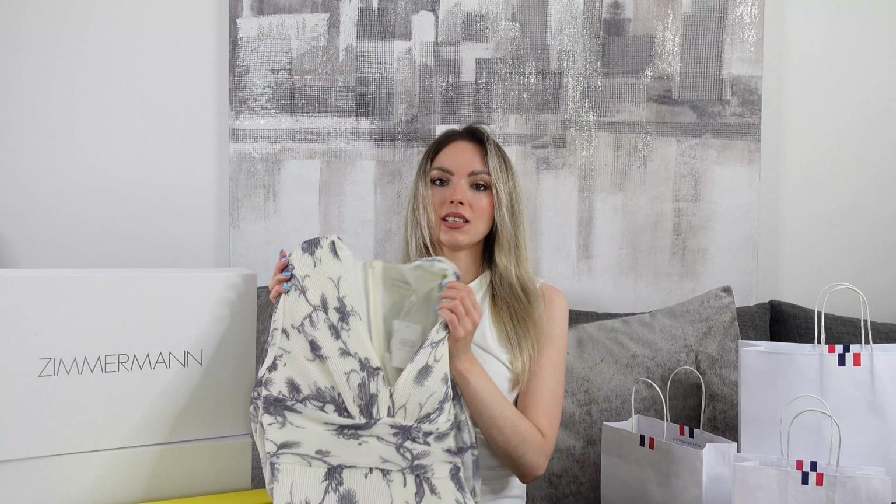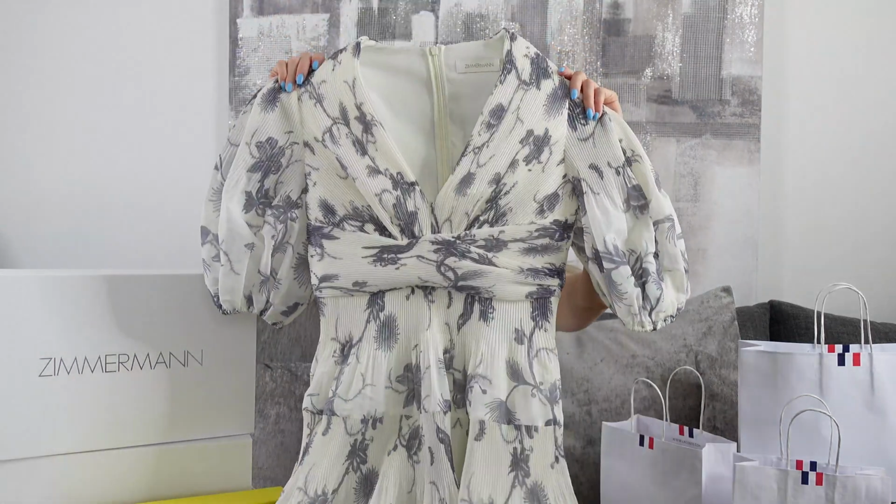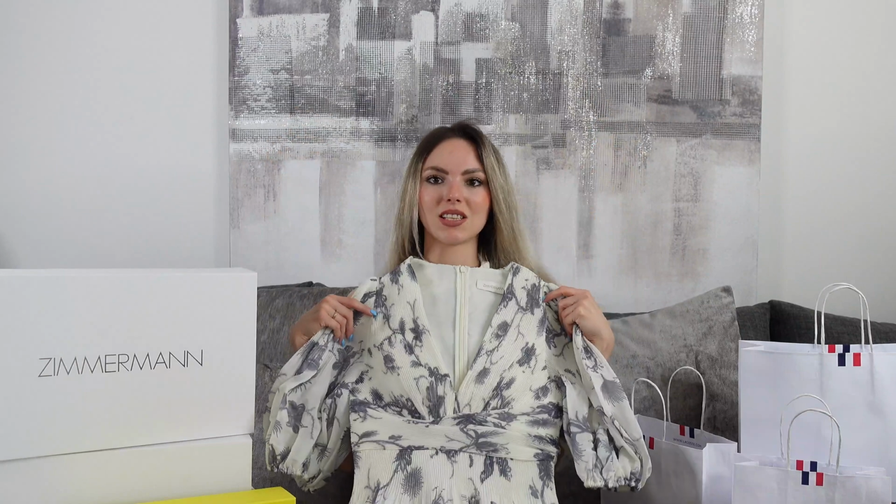Again, I picked this in size 1, and I actually used to buy all the Zimmermann dresses in size 0, and I do think size 0 fit-wise around the waist is probably better, but the length, as I told you on the blue one, is just better on a size 1 just because it adds so many centimeters to it. I really like this dress, and I can't wait to see how it actually looks on me. I think the palm trees as well as the florals all over look so cute and really just summery. So I'm really happy about this purchase.